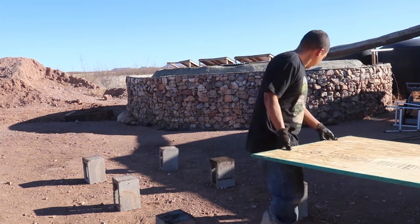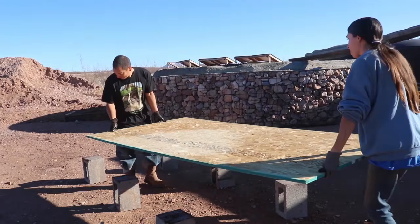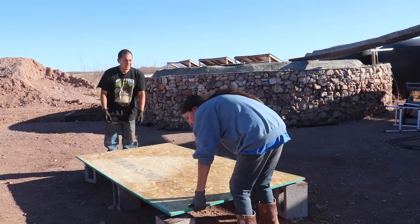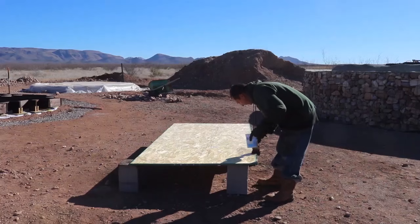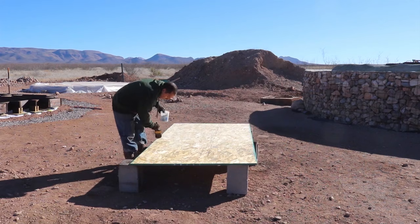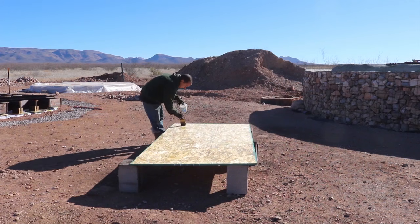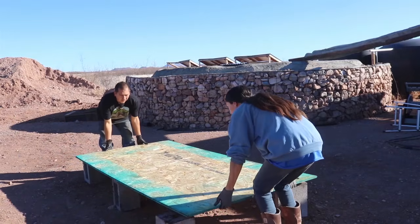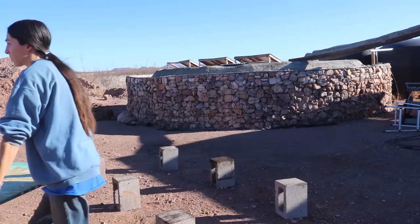So as you can see, I've laid out my cinder blocks. I'm gonna oil up the OSB. I think it'll offer some protection, maybe not a lot, but a little bit extra since it might be exposed to the elements for a little bit longer. So I'm gonna have Jessica come out here. She's gonna help me. We're gonna bring out the OSB, lay them on the cinder blocks, I'll get it oiled up, then we'll get it attached. I think this should go relatively smoothly, relatively pain-free. Let's get it done, y'all.